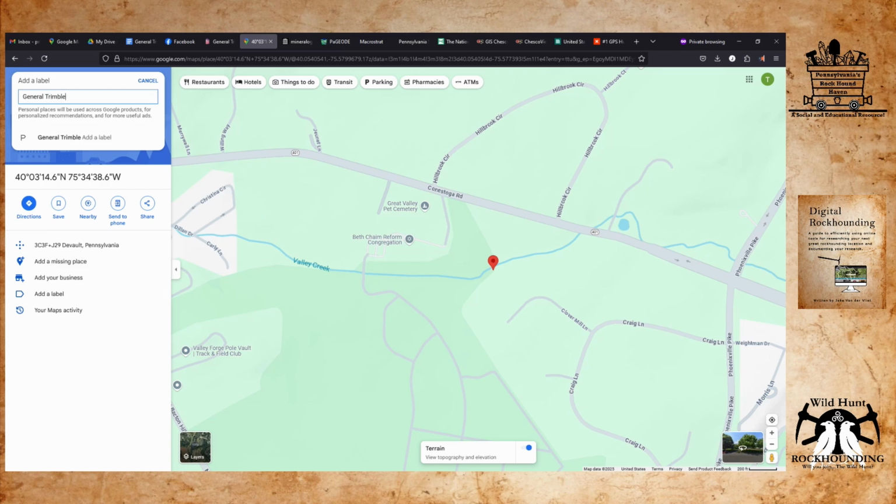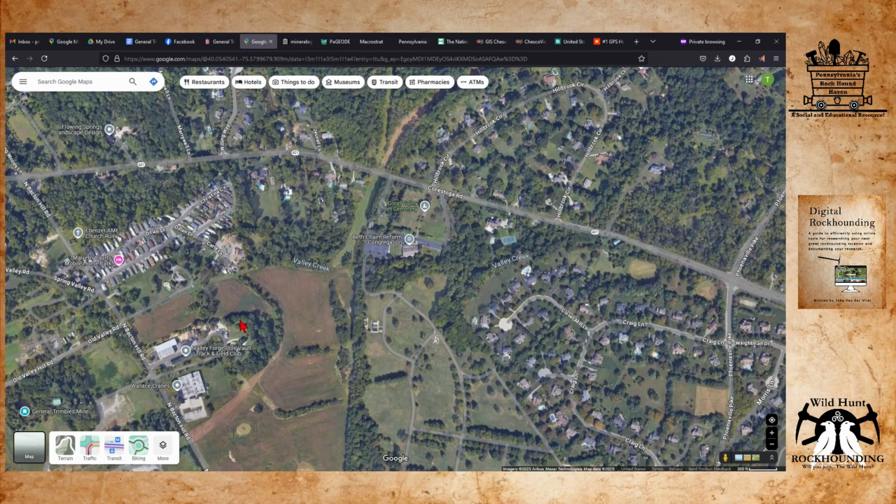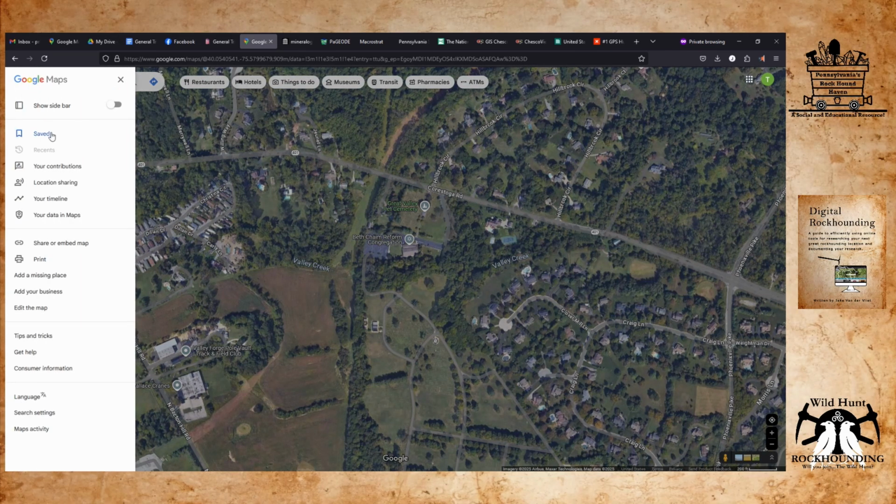And this is how you start to build your lists of where to check. So we'll call that creek. I picked the General Trimble's mine because there's not a lot of super, what's the word I'm looking for? Desirable minerals there. I don't want any particular spot getting overwhelmed, so I picked one that doesn't hold much in the way of interest.